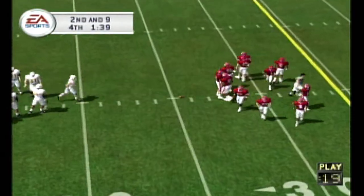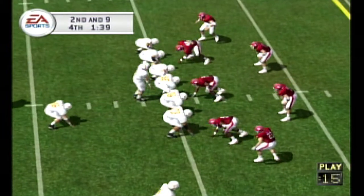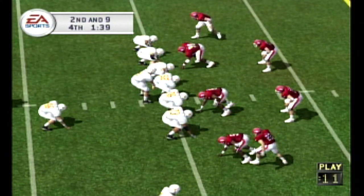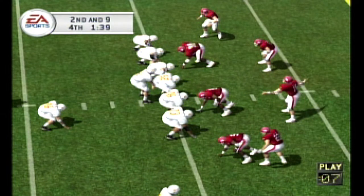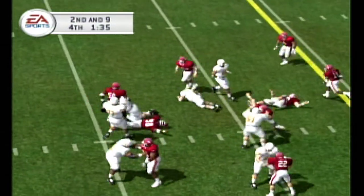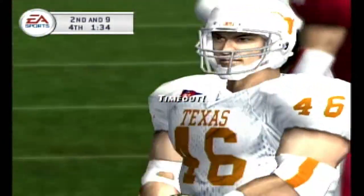Second and 9 coming up here. Ball on their own 25. The Razorbacks come out in a 34 defense. They hand it off. And down he goes at the 28. Arkansas takes a timeout, and they'll have 1 timeout left.